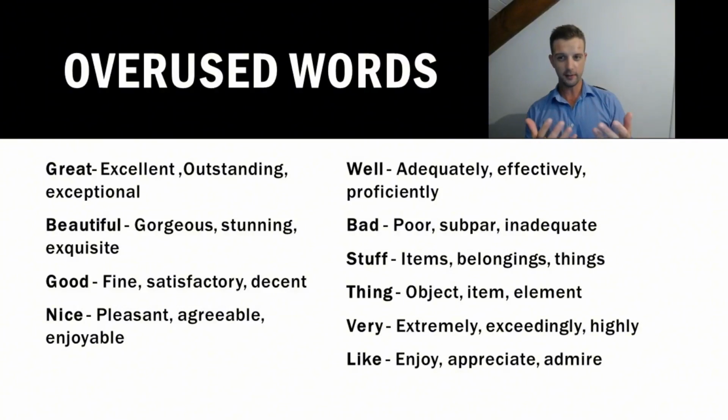Great. Instead of saying great, we can say something is excellent, outstanding, or exceptional, right? For example, we could say, your performance was outstanding today. The view is exceptional from here. It was an excellent performance last night.